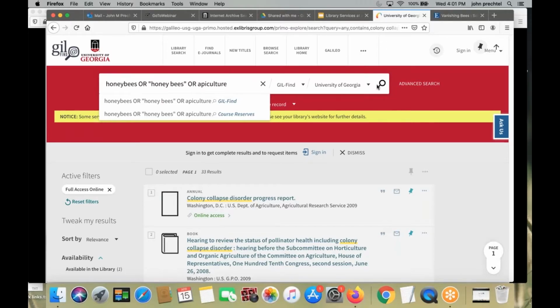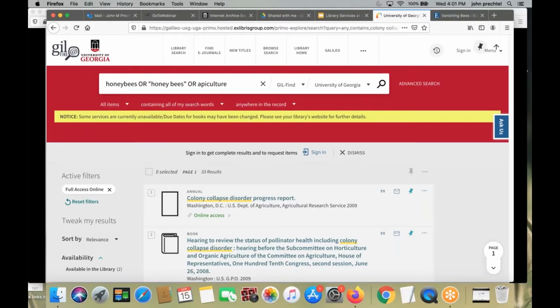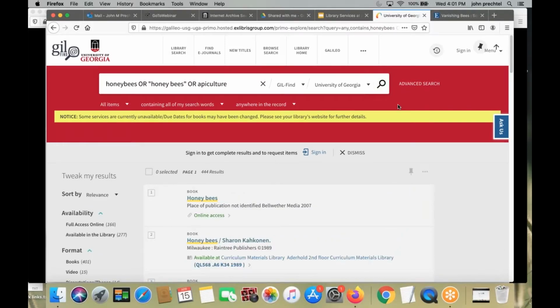If I just typed in honeybees by itself, it would be 100 and something results. I just checked that earlier today. That's how come I know that. And if I put all three of those terms in, I use or, I'm saying get me anything that has any one of these terms in it, it expands it out to 444. If I dropped apiculture, it would be 300 something. So you can use that in your article searching as well. But with honeybees, I just thought that was a good idea to know about that.